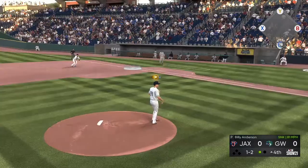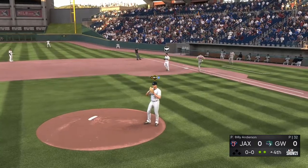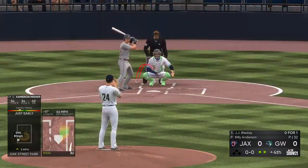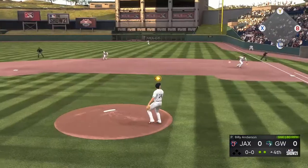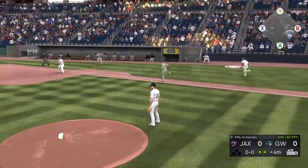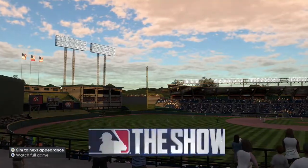You have to find a way to lay off that low sinker. There is just no way to do any damage. You're just looking at either a bruised shin or a ground out to the left side. To the plate now, J.J. Blade. He'll send the first one he sees on the ground to second. Throw to first with time to spare, and the side is retired.